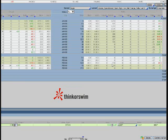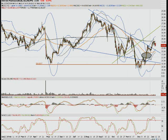20-cent spread, a little more than I'd like. Look at this, 15 on a 10 to 25. I don't like that at all. 35. So there's a lot of people thinking this thing might be going down. But anyway, I'm one of them. I think it'll test the $12 mark there. That's me.